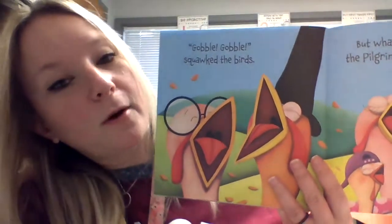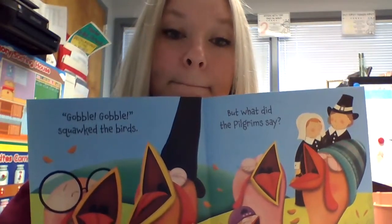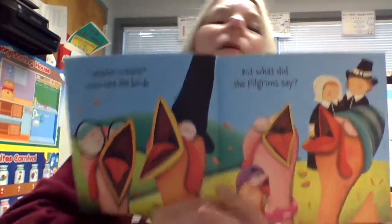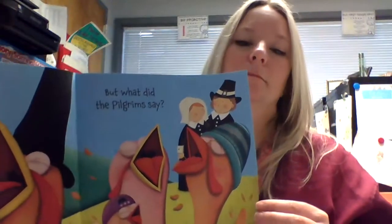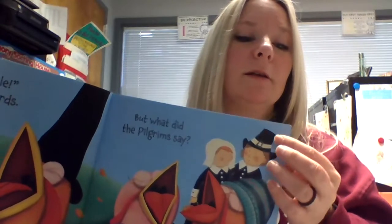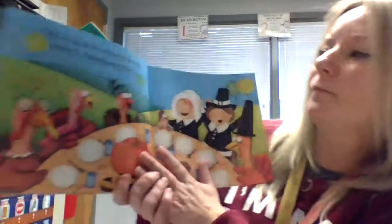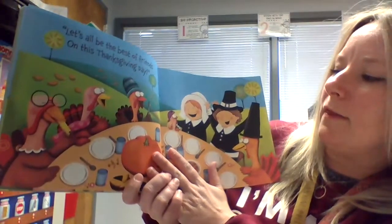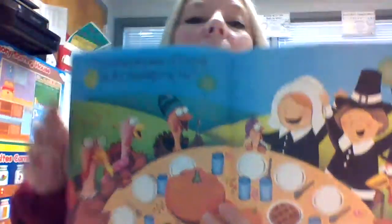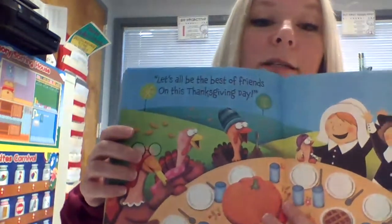"Gobble, gobble," squawked the birds. But what do you think the pilgrim said? I don't know. Let's see what the pilgrim said. Think they're going to eat them? Let's turn the page and see. There we go. "Let's all be the best of friends on this Thanksgiving Day." Did they eat the turkeys? No, they invited them to dinner.